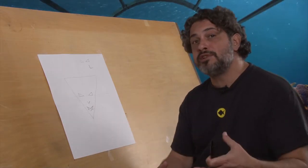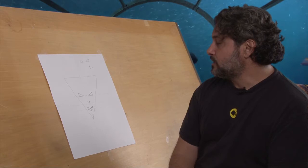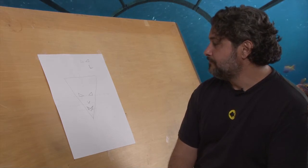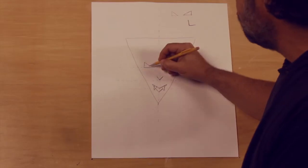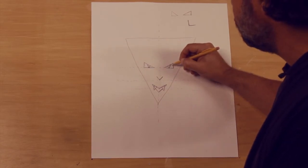And the more you make things look three-dimensional, the more real things look to the viewer. Okay, so let's go on to Count Dracula. He's going to need two triangles right in the middle of his eyes, being his pupils.